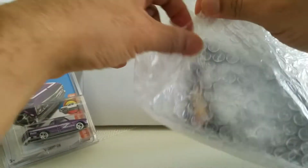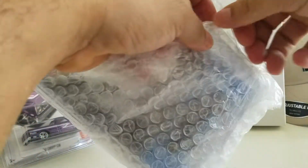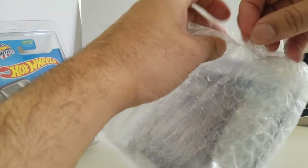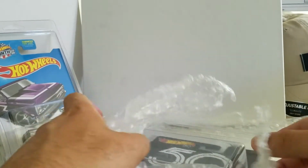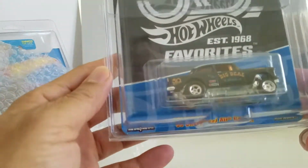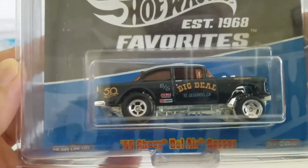All right. It's in a protector, so it's good and taken care of. It's well protected, so nothing is gonna damage the card. And it is, oh man, this thing is sweet. I love it. The gasser, man.